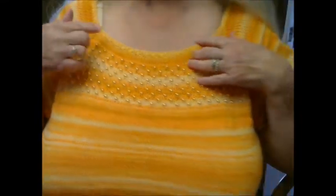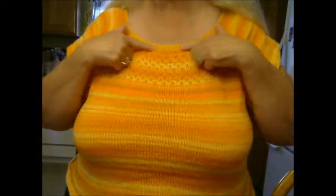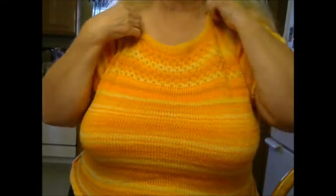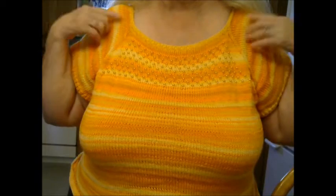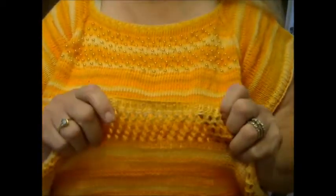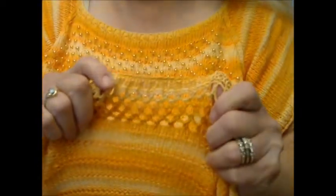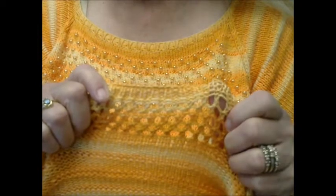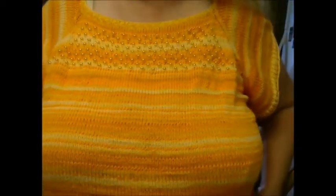I do wish, if I had it to do over again, that I had made the neck a little bit tighter, because I keep pulling it up here since I don't like my straps to show. So here it is, and there's the sleeves. I didn't put real long sleeves, I liked them like this. And then the bottom detail, I did an eyelet lace and then just ribbing. So let me stand back and you can see the whole thing.